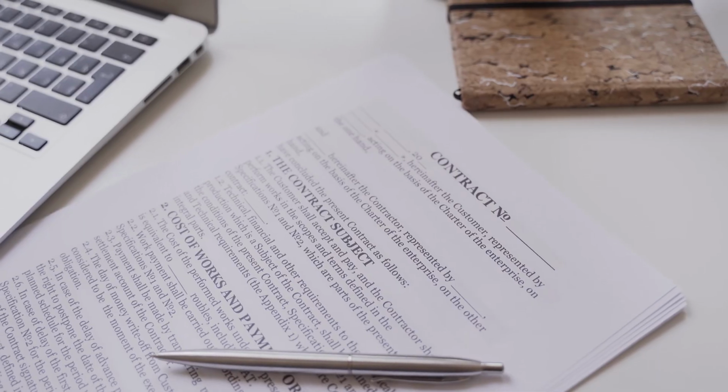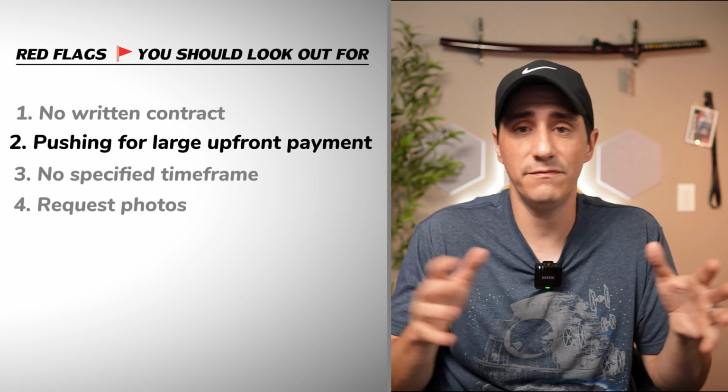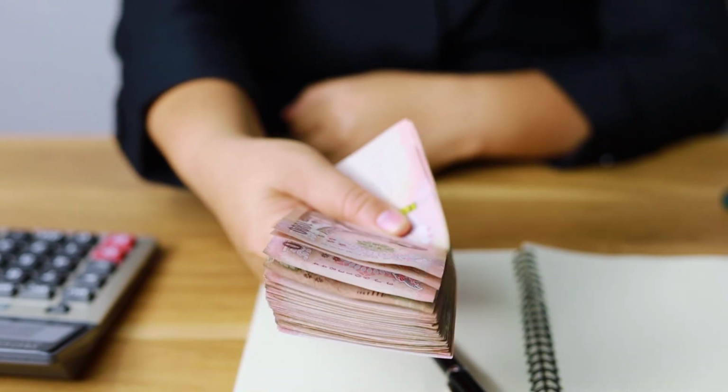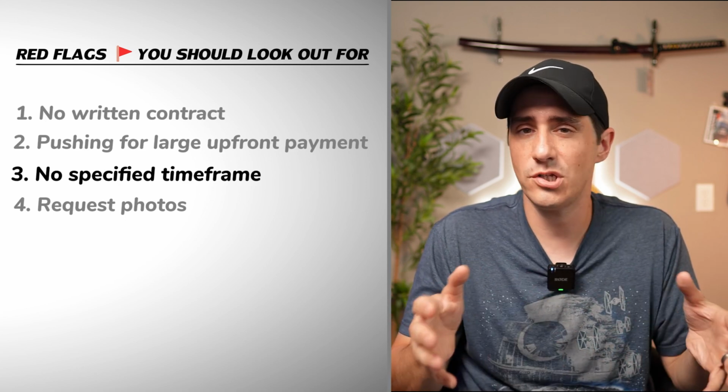And speaking of red flags, here are some that you absolutely want to look out for. First one is no written contract. If they're willing to work for you on a big job and they don't want to do a contract, huge red flag. This is usually going to tell you that they're not licensed or insured, or they may be trying to lie. Another red flag, like I just mentioned, is they are pushing for large upfront payments. If they want to get paid a huge amount, 50, 60, 70% upfront, you may want to consider going somewhere else.